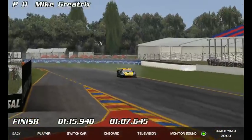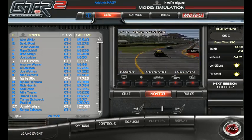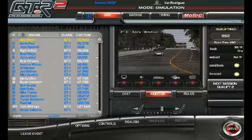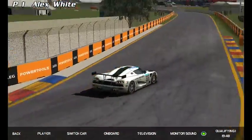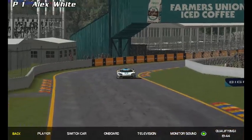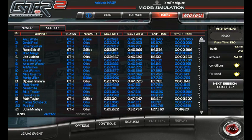Back to the qualifying just quickly. We got Alex White has jumped out in the lead over top of David Poole, with a 1:15.9. Now, something to keep in mind, Alex White's carrying 66 pounds, and his first sector and second sector are above David Poole's, but he is picking it all up in the last sector. So Alex White's got something figured out there.